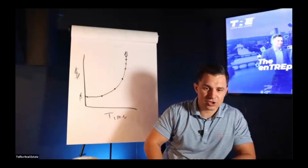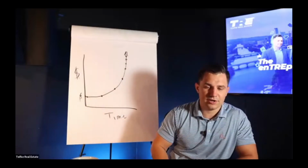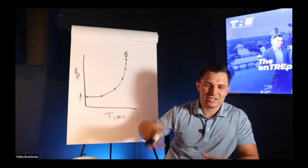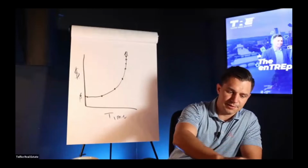But it's not get rich quick. It takes hard work. It takes dedication. It takes consistency. It takes years of putting in the work to truly build a portfolio for yourself and for your family that is not just going to retire you, but is also going to pay your grandkids, and they're going to experience the benefits from it.